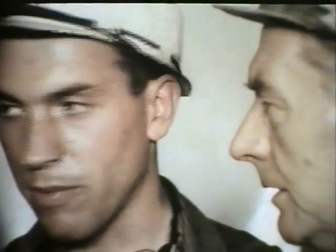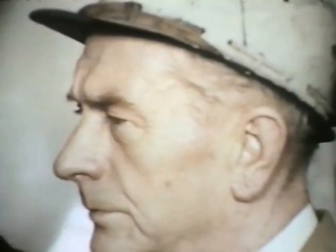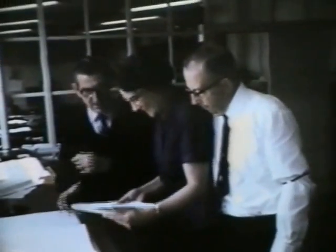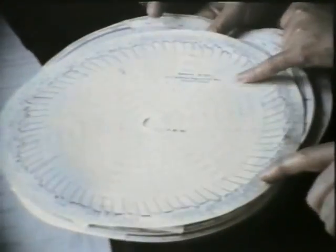This chart, with many others from all parts of the works, eventually finds its way to the process record section, where Miss Ruth Holt raises a query on one of the charts with Harold Cook. With them is Tom Owen, maintenance manager's clerk.